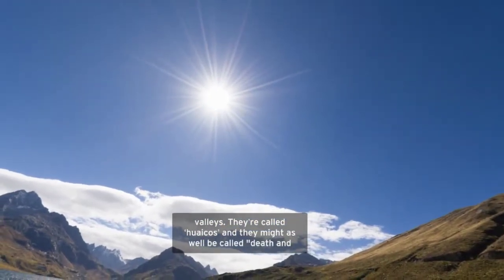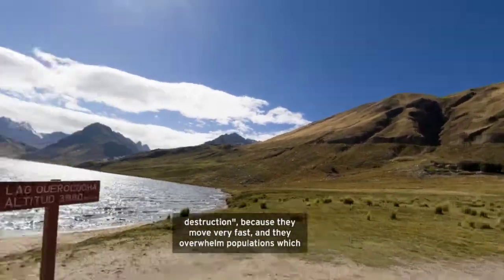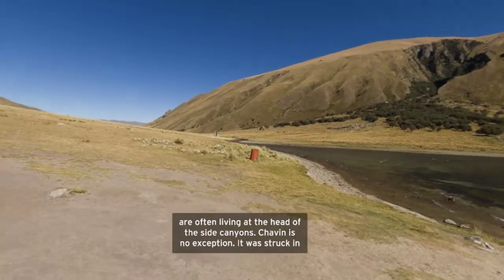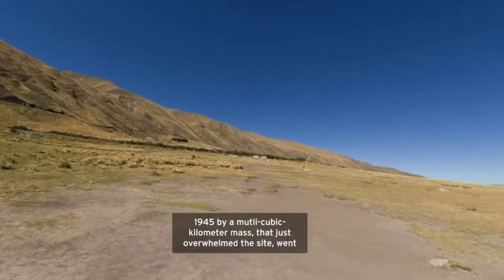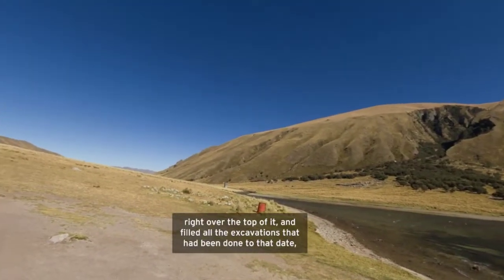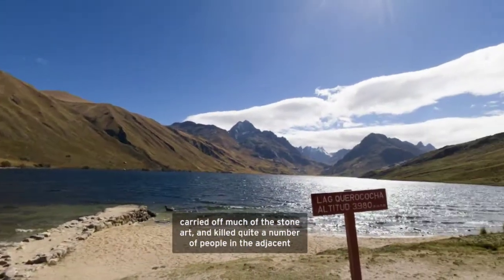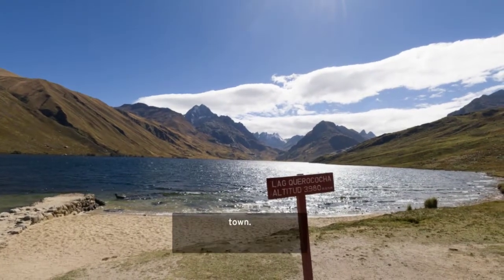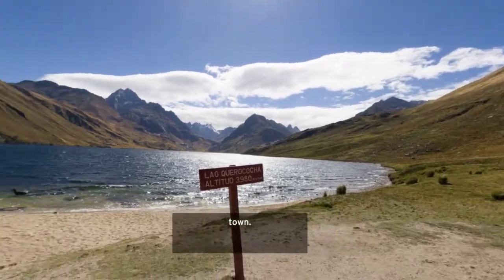They're called huaicos, and they might as well be called death and destruction because they move very fast and they overwhelm populations which are often living at the head of the side canyons. Chavin is no exception. It was struck in 1945 by a multi-cubic kilometer mass that just overwhelmed the site, went right over the top of it, and filled all the excavations that had been done to that date, carried off much of the stone art, and killed quite a number of people in the adjacent town.